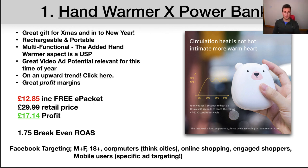I would definitely think of commuters. So think of targeting certain cities where there's going to be a lot of commuters. You could even target by what they do for a living as well. So something to think about. And then a couple of other things that you can put in the targeting box, which is online shopping, which is an interest you can target. You can also target engaged shoppers. So these are people who have a history of buying things through ads.